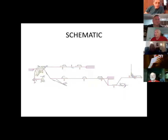This is a schematic of what the layout will look like. Again, on the far right-hand side, that town there, that's Meadow Lake. That's what's been built, plus a staging yard off of it. The uppermost line is the upper deck. I've built some of that as well. I'm not operating it right now because I found it had less operating interest.